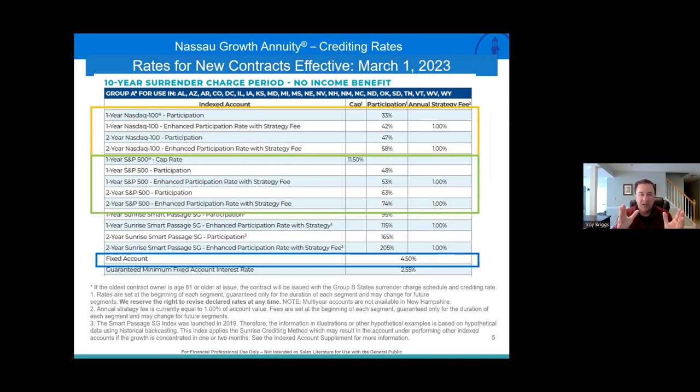Again, smart passage, it's a low vol play. The volatility target is 16.5%. We take out the best month's gain. And so if we have a period of low volatility and some slow growth, the client could really make out very well with this type of strategy. And so again, very high participation rates across the board with the smart passage.